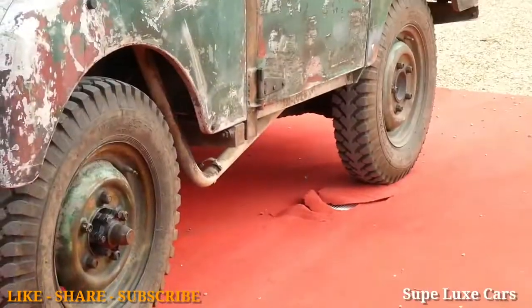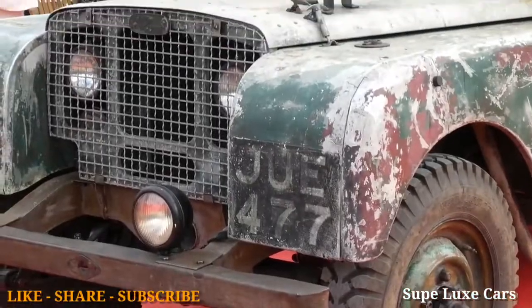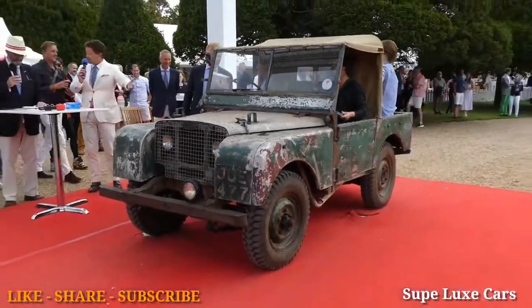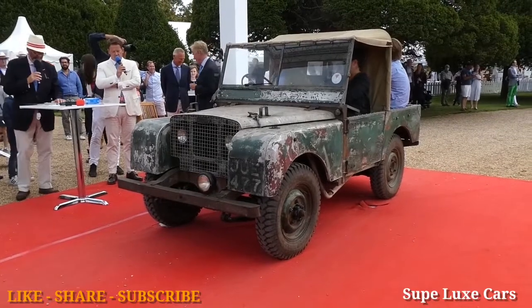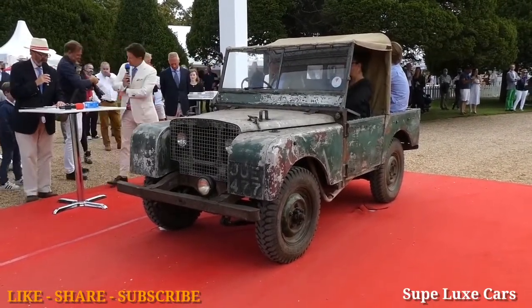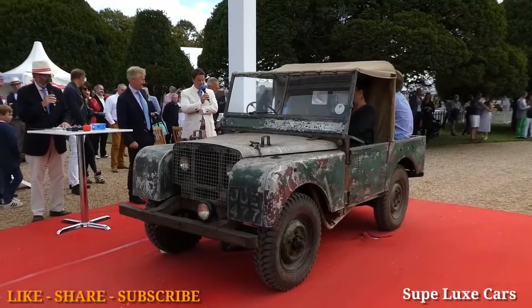This car was lost for many years. It was in a field, on a farm, and discovered many years later, and it was restored to this condition. They did their very best to maintain as much patina and originality as possible, just to demonstrate how well this car has survived. And as you say, if it was restored to this condition, it must have been in a pretty poor condition before. On the 1940s Decade Award.